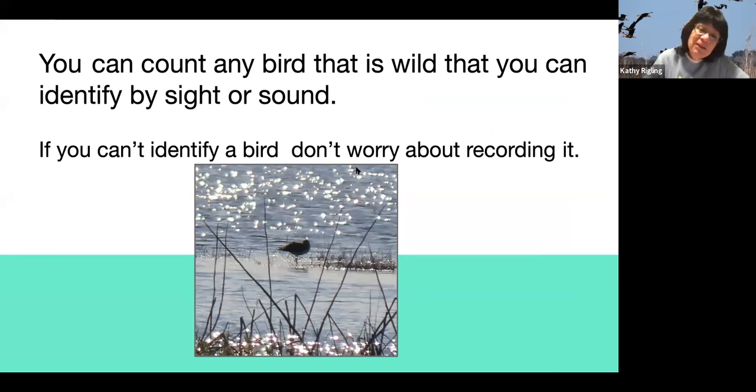But if you get a bird like this, I was out the other day and this really interesting bird landed and it was backlit and it wasn't making any sound, I didn't record it because I had no idea what it was. And that's okay.